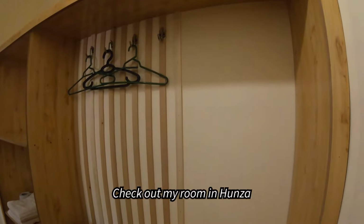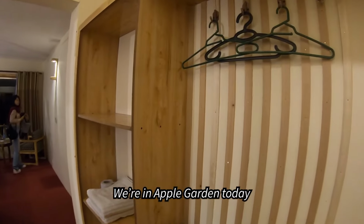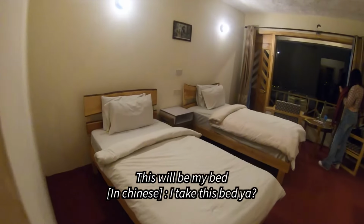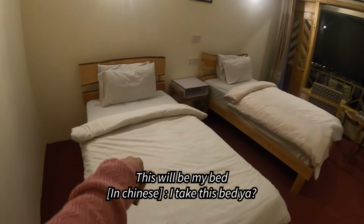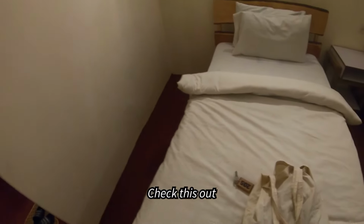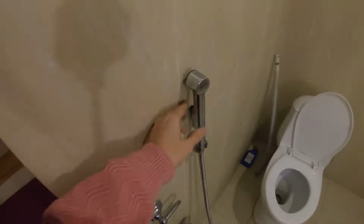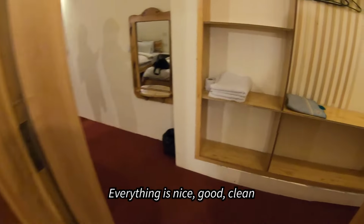Check out my room in Hunza. We are in apple garden today. This will be my bed. Oh, this one? Yeah. Alright. Yay! Check this out. Okay, we check the toilet first. Toilet, that's me. Okay, toilet seat. This one, shower. Everything is nice, good, clean.